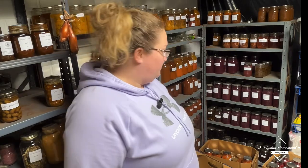I don't have to go buy apple juice or grape juice or any of the things because I usually have them. I don't have any apple juice left because my toddler and husband went through it. They don't like just drinking water, they want juice. So I'm always canning juice, especially when it's fruit season.